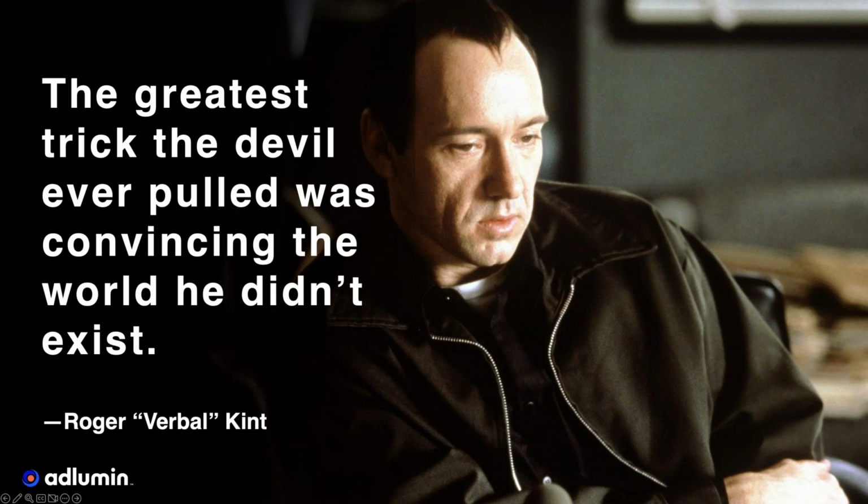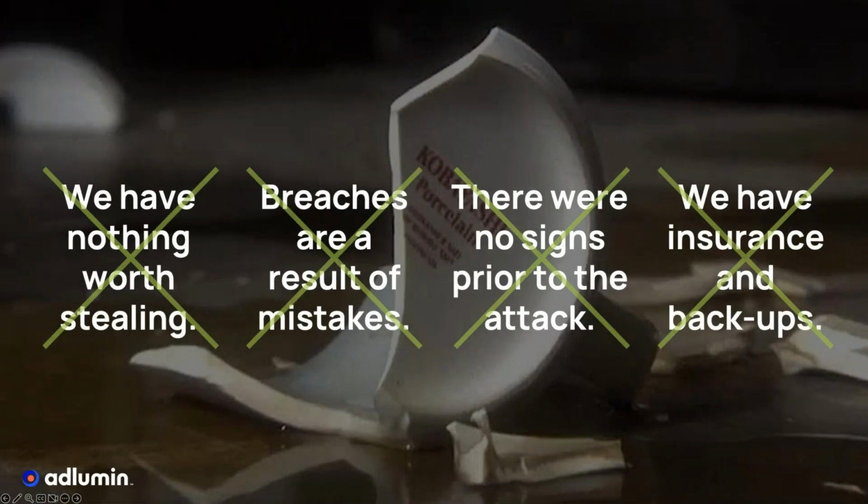Okay, that's a little bit over the top. But when you think about it, it's not, because so many companies labor under the misconception that, okay, maybe the devil they know exists, but they don't think the devil's going to come calling. We have nothing worth stealing. We're not in that kind of business. We're not a bank or a government agency. Breaches are the result of mistakes. That's an easy psychological thing that lets you off the hook, right?